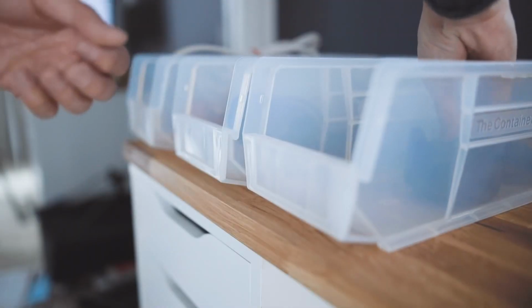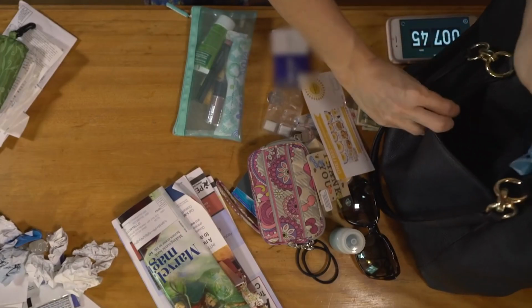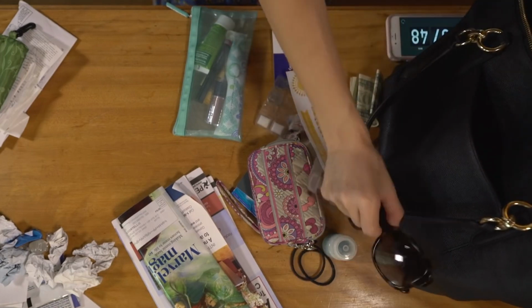Have a home for everything. Decide where each item goes in your bag and stick to it. If you keep your pens in the front pocket, make sure you put them back there when you're done with them. Having a home for each item means that when it's time to do a purge, you know where to put everything back. It's much easier to find things when you need them too.